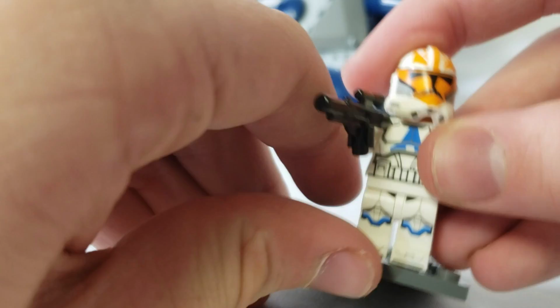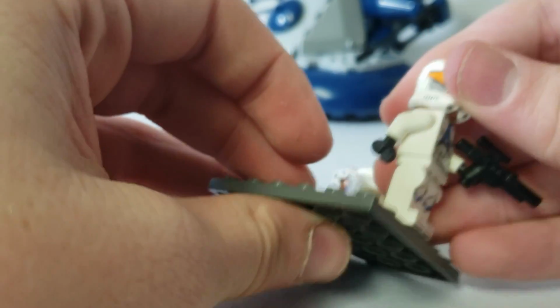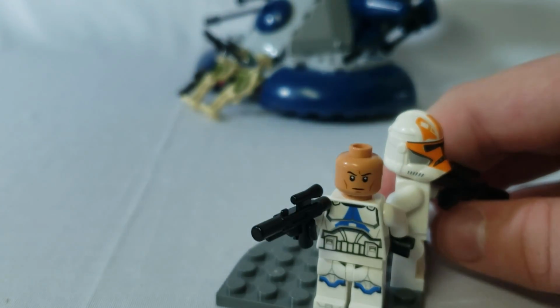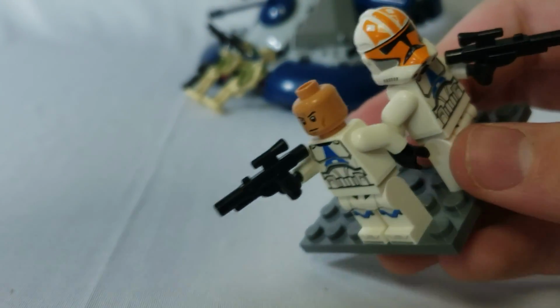Next up, we obviously have the 332nd Clone Trooper. Now, these guys look better in pairs. That's why I got 2 of the set. And honestly, it's the helmet that you're paying for, because you get the regular torso and the Fire First Trooper battle pack. And as I brought up in my last Fire First video, these guys look very good with that hairpiece. Just want to put that out there.